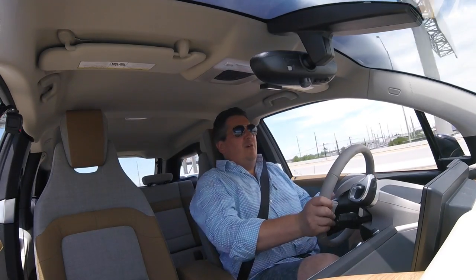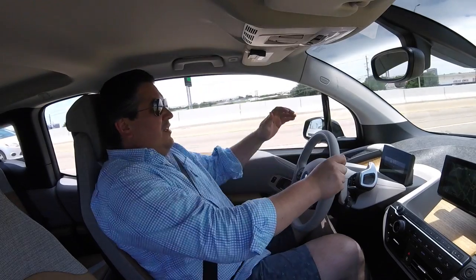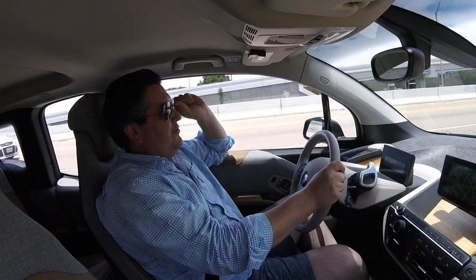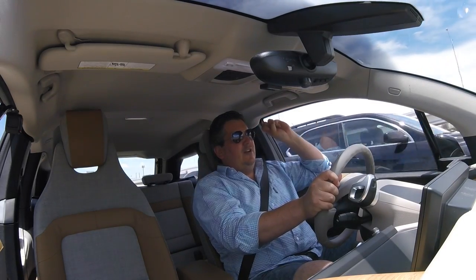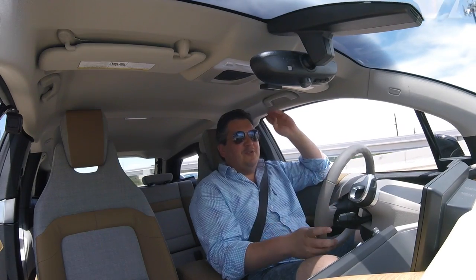I don't feel any lumbar support on this thing either. That's kind of annoying. Then again, you're not really supposed to be in a commuter car for a long time. The whole point is having a short commute, so it's not like I would do a long road trip. Who would do a long road trip in this car?